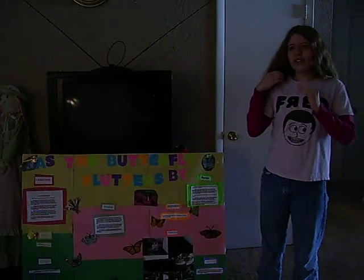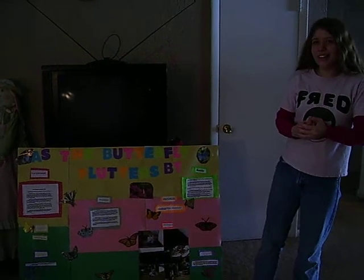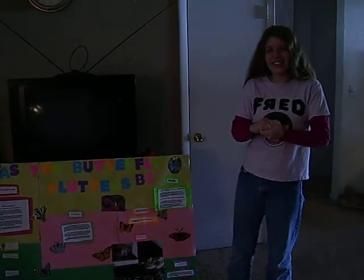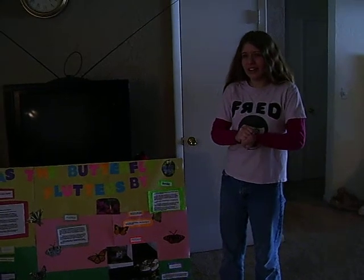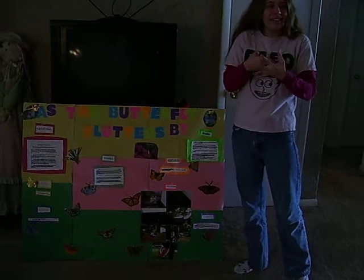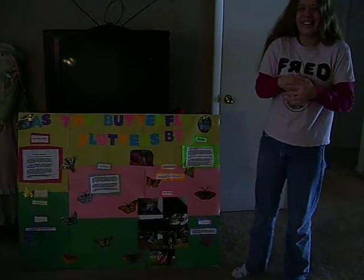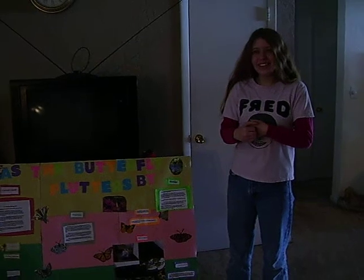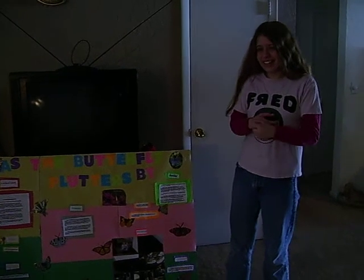However, I'd also planned on making a butterfly garden, but I'm almost embarrassed to say, but it's kind of funny. Due to my lack of personal gardening experience combined with some unfavorable weather conditions, the garden didn't last too long, so it didn't contribute much to the experiment, but that's okay, better luck next time, right?